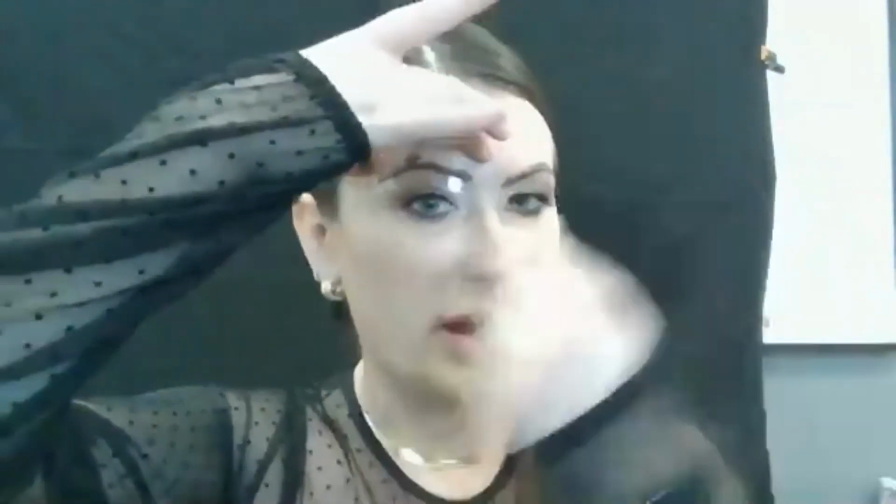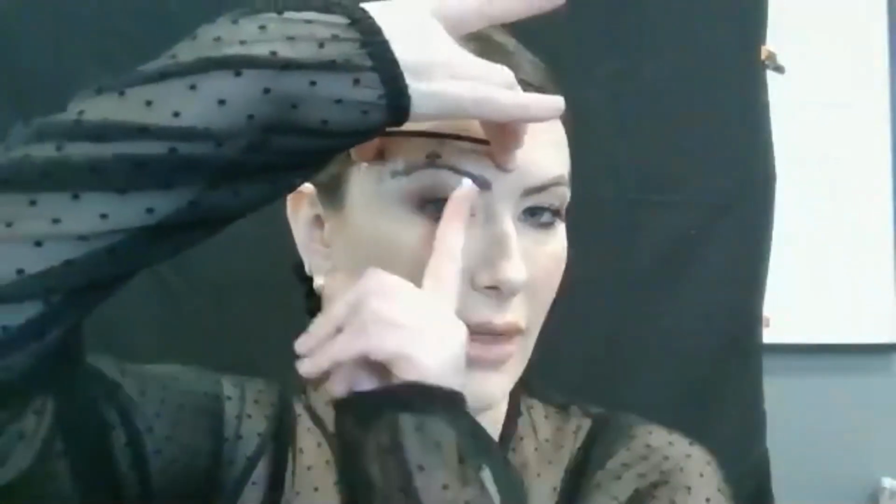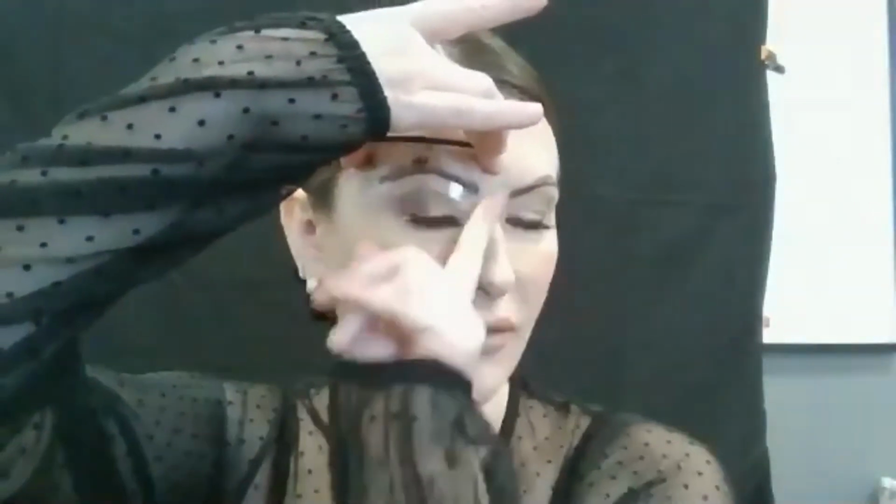And then you just want to go with your thumb and your index finger and hold it like that. If your whole brow fits that, then that's going to be your shape. But also when you do those golden ratio markings, that's really helpful to understand what your shape actually is.